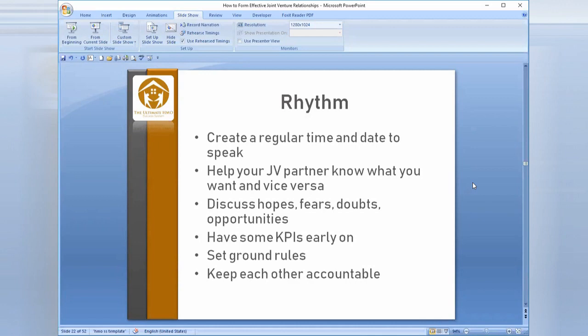Now, friendships can often burgeon into joint venture partnerships and can be very successful. But friendships can also create difficulties for joint venture partnerships, because you're no longer just friends, you're also in a business partnership. So while there needs to be some sharing of personal realities and personal feelings, I also think that there is an important element to this, which is about creating a business interaction with your joint venture partner.